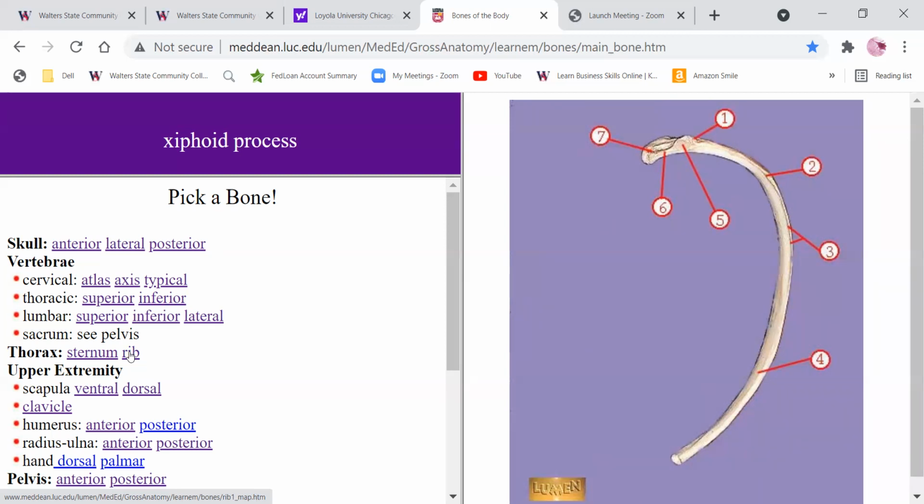So you look at 8, 9, and 10, you can see that their hyaline cartilage attaches to the hyaline cartilage of rib number 7. All the ribs attach in the back. All 12 pairs attach in the back to the vertebrae, but only 1 through 7, the true ribs, and 8, 9, and 10 attach in the front. The floating ribs only attach in the back. Okay. It's a rib.